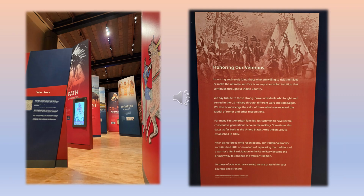The final section of the exhibit is a tribute to first American warriors. The walls are adorned with symbols of honor, eagle feathers, war bonnets, and striking images of strength and resilience. Historically, warriors were the backbone of survival, bravely defending families, communities, and cultures. They weren't just soldiers. They were leaders, healers, and protectors. They preserved their way of life through their courage and commitment, facing extreme conditions without hesitation.